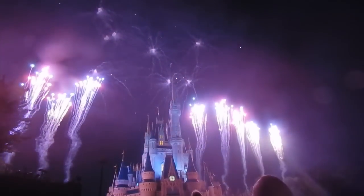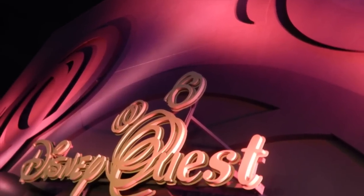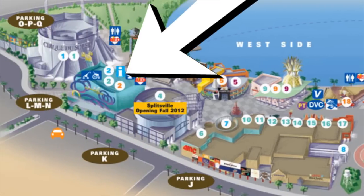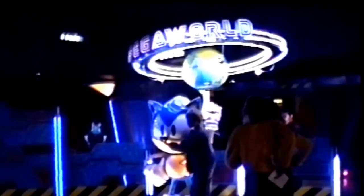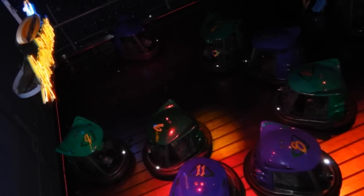Back in September of last year, me and Cherry Terrier were in Orlando, Florida. During our stay, we squeezed in two visits to Disney Quest, located in the Downtown Disney area of Walt Disney World. It's a multi-floor indoor theme park that opened in 1998, very much like what the sadly departed Sega World in London was like.